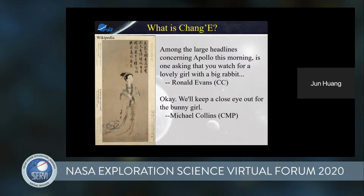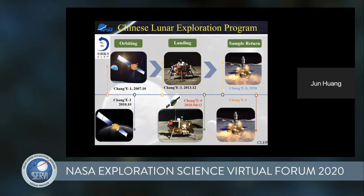So the name of the mission is Chang'e, not change. Even back in Apollo times, there were jokes about the beautiful lady. So for the Chinese lunar exploration programs, there are 3 phases. First is orbiting, which consists of Chang'e 1 and 2, and then landing, which includes Chang'e 3 and 4, and this year Chang'e 5 will be launched and collect a sample from the near side of the moon. But today we will focus on Chang'e 4.